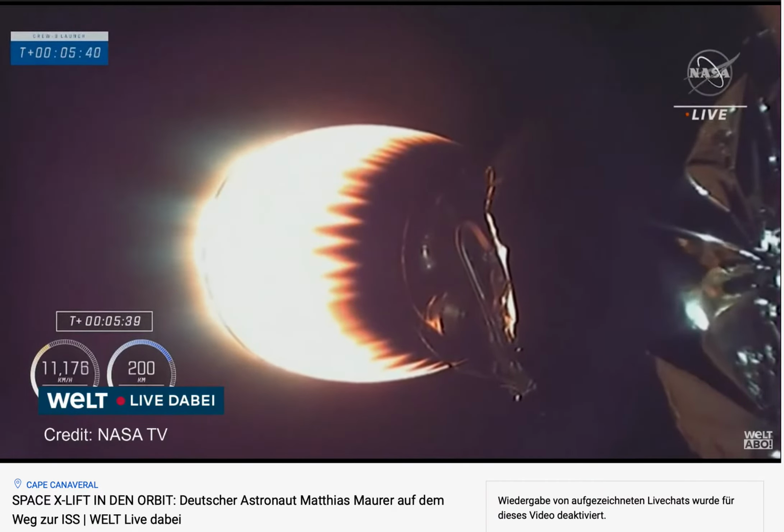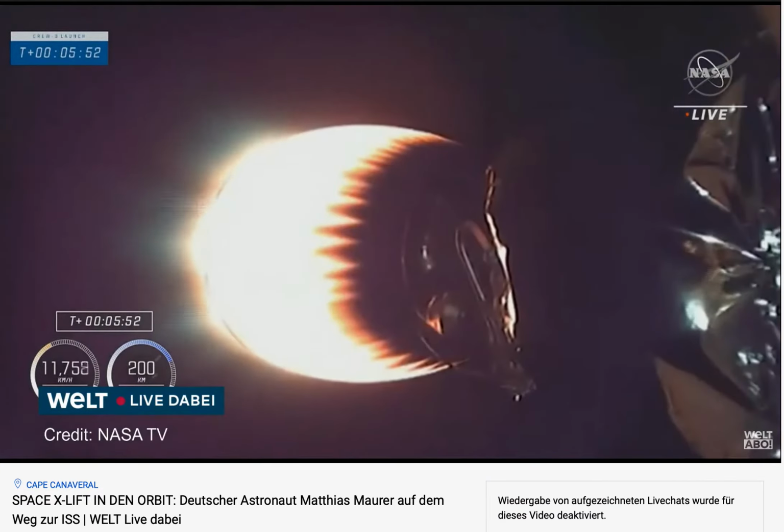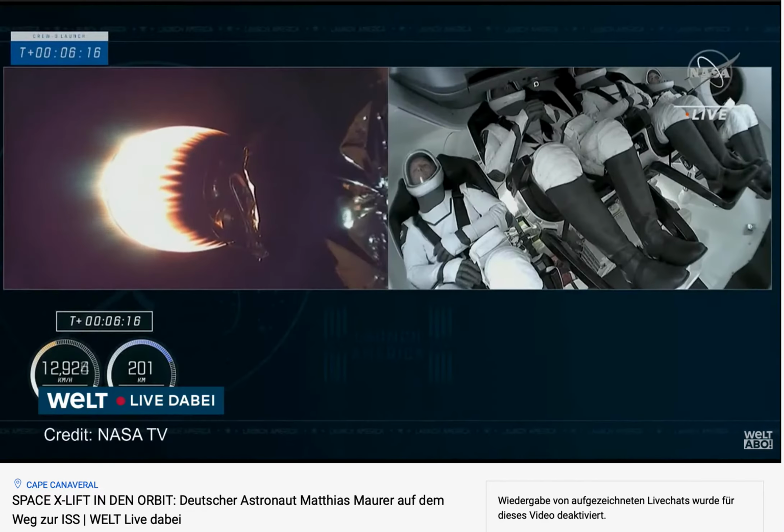Five minutes and 30 seconds into flight today. Everything is still proceeding nominal. And Courtney, right now on the second stage, it's such a large amount of propellant. It takes a while for the second stage to really accelerate. The crew right now, it looks like they're pulling about 3 Gs on their way to the International Space Station.